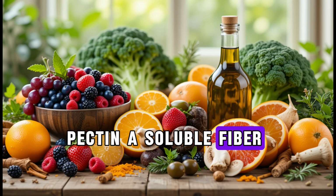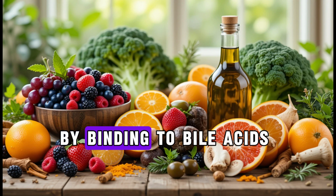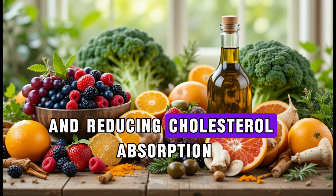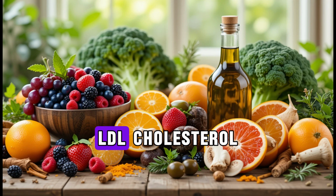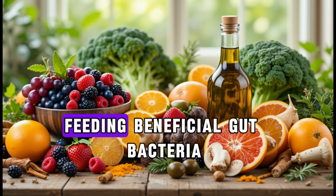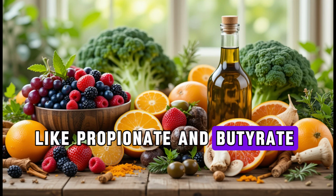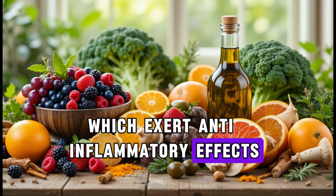Pectin, a soluble fiber abundant in citrus fruits, also contributes significantly to cardiovascular function by binding to bile acids and reducing cholesterol absorption in the gut. This leads to lower LDL cholesterol and improved lipid ratios. Pectin also serves as a prebiotic, feeding beneficial gut bacteria that produce short-chain fatty acids like propionate and butyrate, which exert anti-inflammatory effects throughout the body.